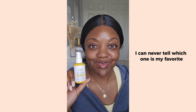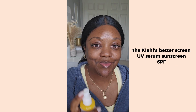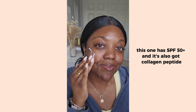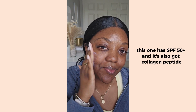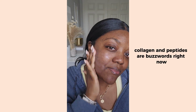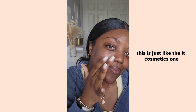I go back and forth between the It Cosmetics and the Kiehl's. I can never tell which one is my favorite between the two because I love them both so much. The Kiehl's Better Screen UV Serum Sunscreen SPF. This one has SPF 50 plus, and it's also got collagen peptide. Of course, collagen and peptides are buzzwords right now in the beauty industry. This is just like the It Cosmetics one.